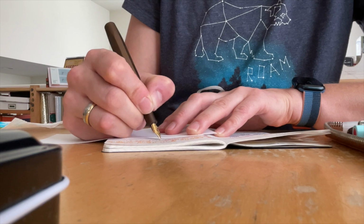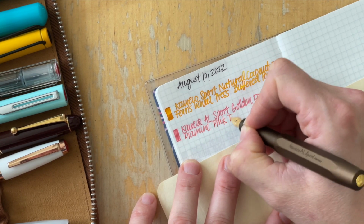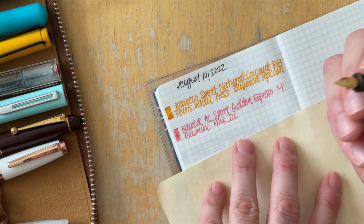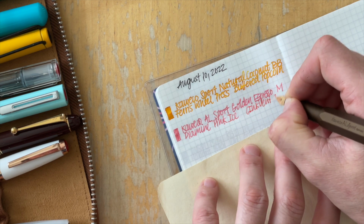The ink is Diamine Pink Ice. And I really like the name for this ink because I feel like it actually represents that color a lot.